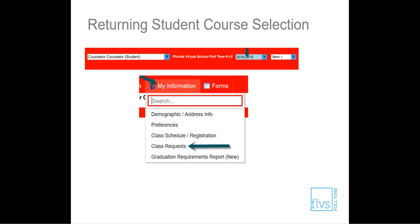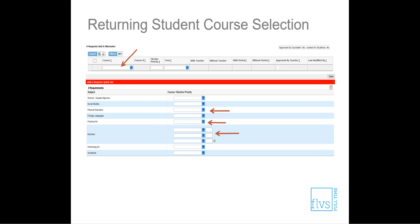Before you do that, though, we want for you to change the school year. In this slide, the example says the 2018-2019 school year, which is the current school year. You will click on that drop-down menu, and it will give you an option for next school year, which is the 2019-2020 school year. You must change to next school year to be able to request your classes. So again, log into Focus, click on My Information, go to Class Requests, change the school year. When you do that, that will populate a screen that looks like this.